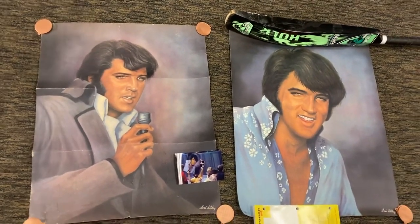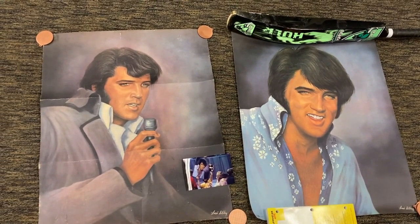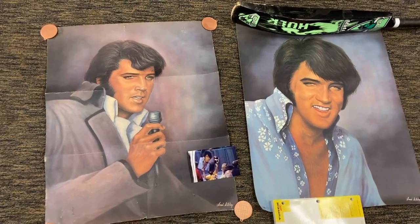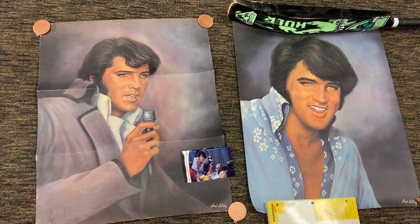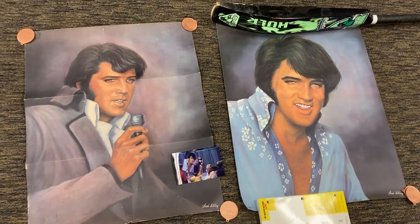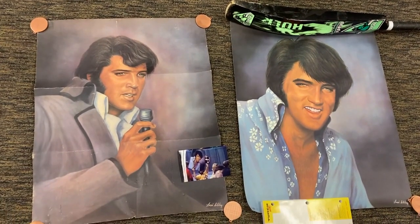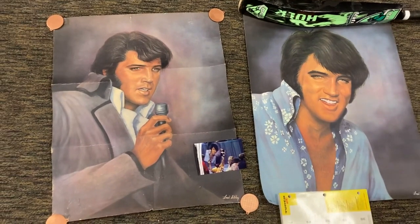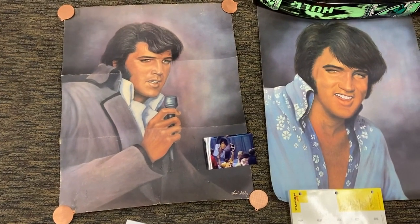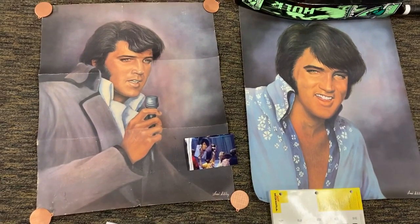And like I said, this one on the right may look a little familiar because it was used as the basis for the Welcome to My World front of the album artwork. And of course, these have been reproduced many times over on postcards and other reprints, but these are actually posters from Elvis concerts that were sold at the concession stands throughout the show, before the concert and after, to fans, and they could buy them.